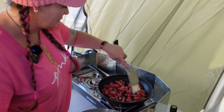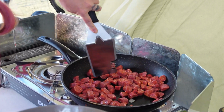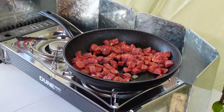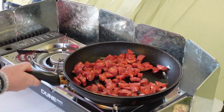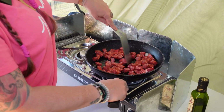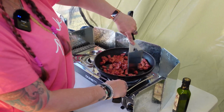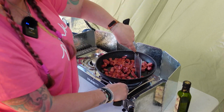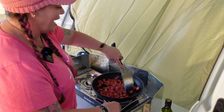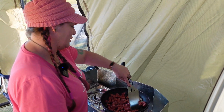Some rogue bits of onion in there, but that's okay. Delicious. So we want to get the chorizo nice and brown, golden, whatever descriptor you would like to use for it. Cooked is good. Just not crunchy. Just not covered in a coating of... Carcinogenic. That's, yeah, you've probably gone a little bit too far if that's what your chorizo ends up looking like.